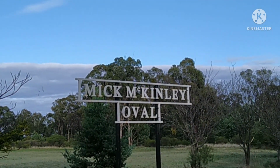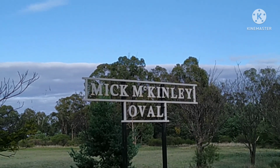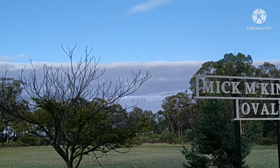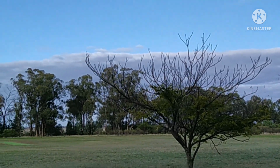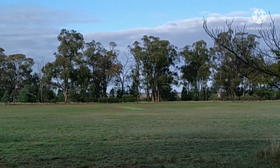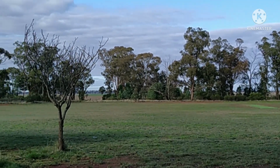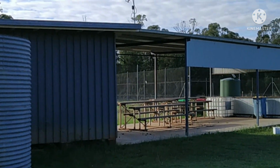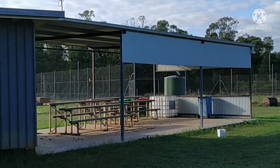Just adjacent to the campground is the Mick McKinley Oval. It's a well-kept ground, but it seems that it's not used that much. It's got a fine synthetic cricket pitch in the centre, so she's all ready to go. And of course we have the grandstand here waiting to be packed with spectators.